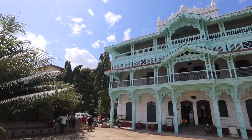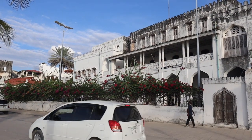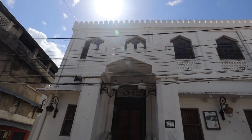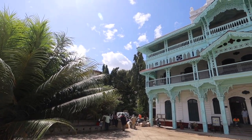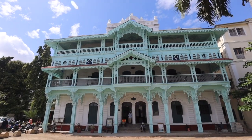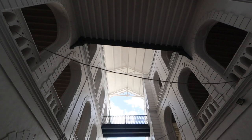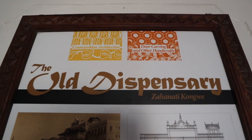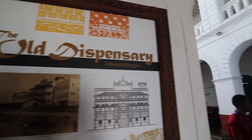Number 13, check out the old dispensary. Stone Town has a lot of gorgeous buildings dating back to the 18th and 19th century, many with an interesting and colourful history. The old dispensary is one of these historic landmark buildings that needs to be visited. This finely decorated building, complete with carved doors, stained glass decorations, and a large covered courtyard, was used as a dispensary in the early 20th century, built by a wealthy Indian who intended to use it as a charitable hospital for the poor.